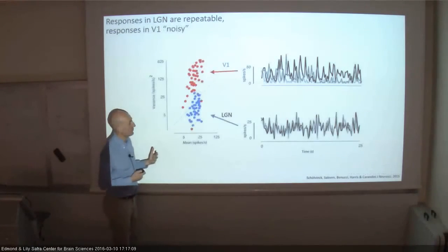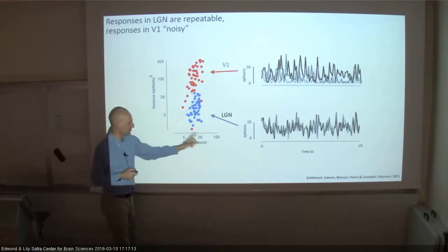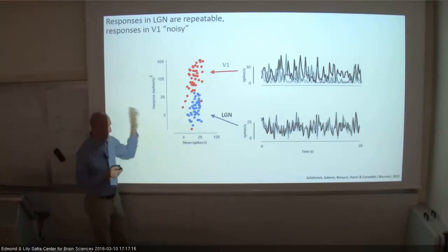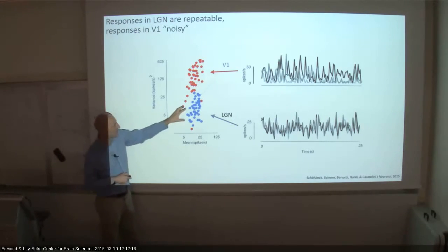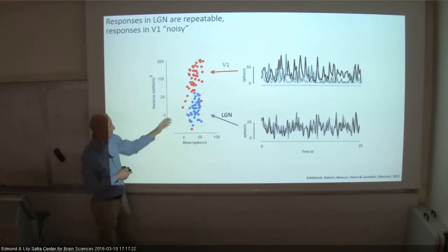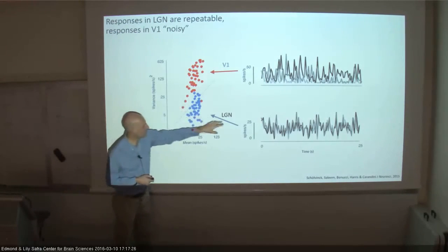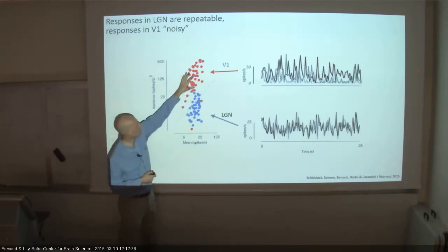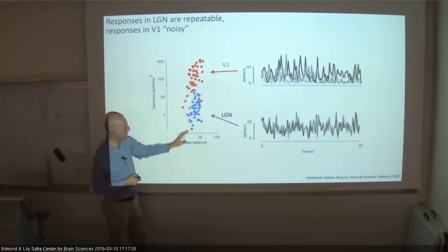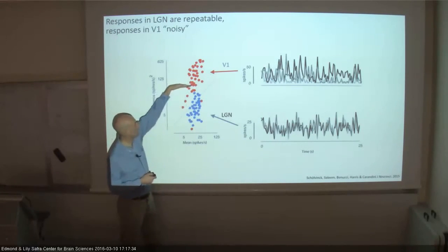Okay? So you can quantify this by measuring mean versus variance. Here it's done in spikes per second, which is silly. It should have been spike counts, but it's the same thing. And then you find that the ratio of variance to mean tends to... sorry. So this is for this particular neuron in LGN and this particular neuron in V1. This is responses to different stimuli. You notice that they have very similar means, but very different variances.